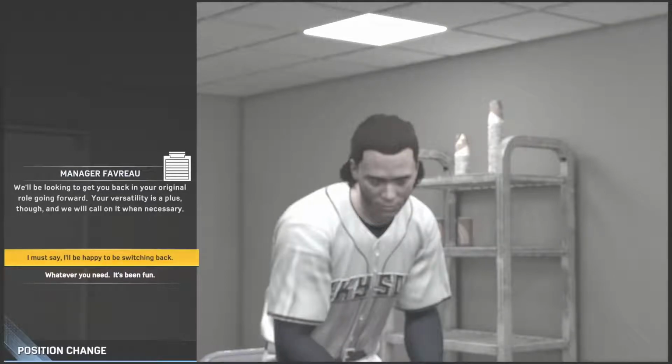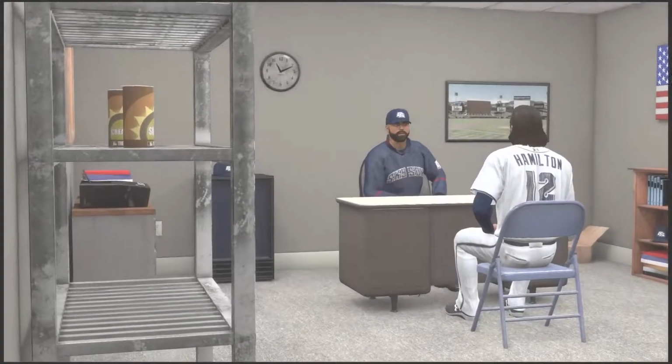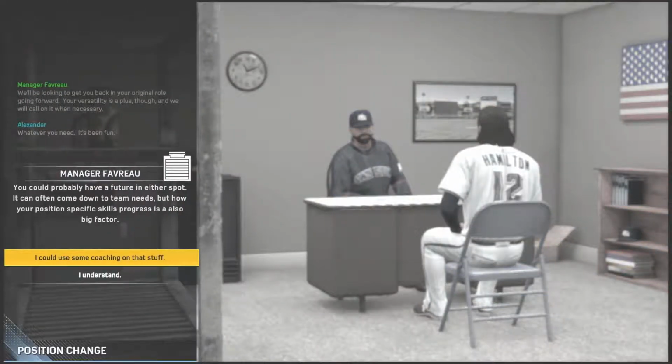So they're sending us back into the rotation. And so our situation there with doing the closing pitching thing is kind of over with. A little bit of a trial to see, I guess, how we do. And I guess they like the versatility. Hopefully they don't make us one of those guys where they put us in the bullpen and make us a starter. For now, anyway. But whatever it is, what it is, you could probably have a future in either spot.